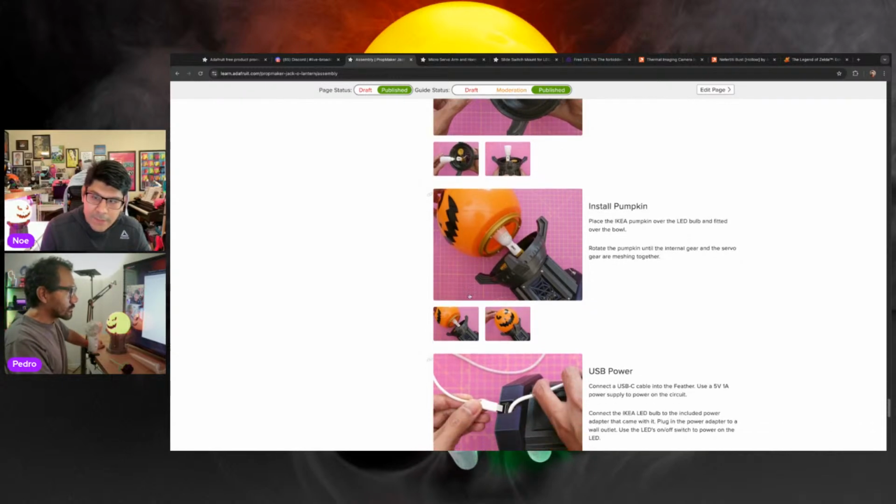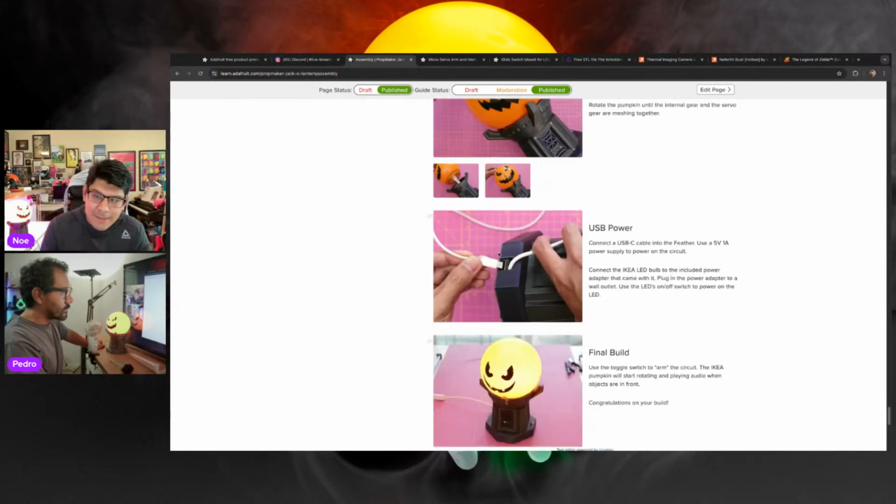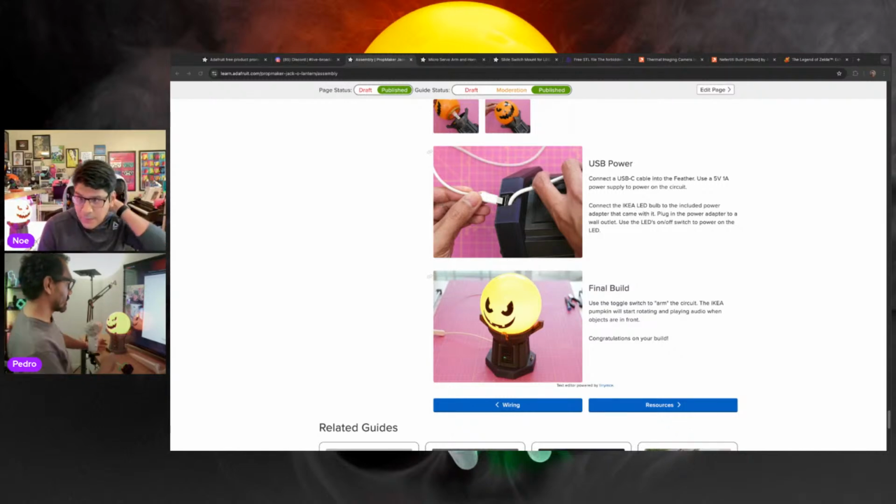And now we can start installing the pumpkin. You just kind of fit it in and make sure that the gears mesh together so that it's fully seated. And that's kind of it. Give it some USB power and use the toggle switch to turn it on and off. Super cool. Yeah. Try to make the assembly nice and easy, kind of IKEA-esque.